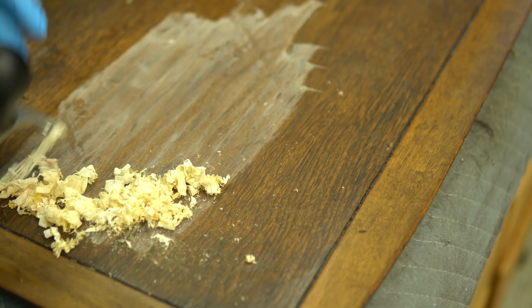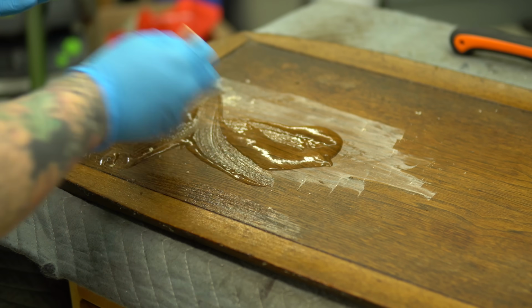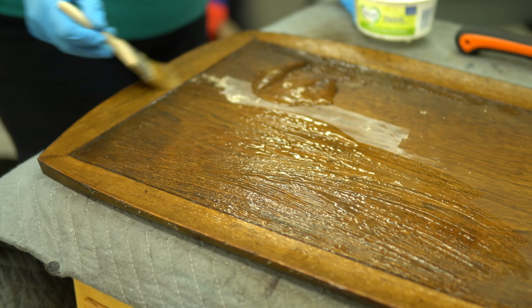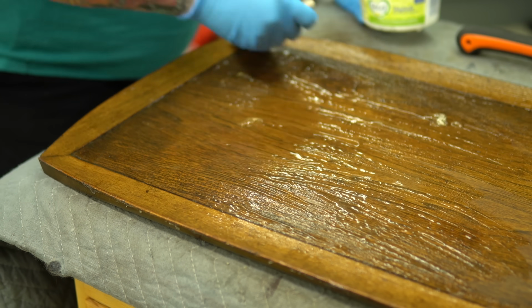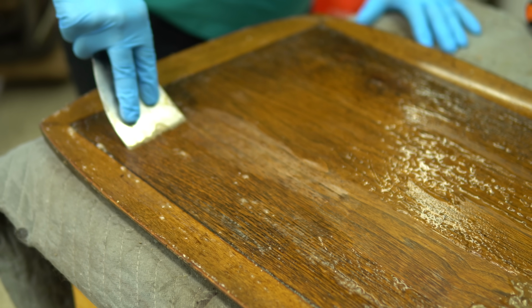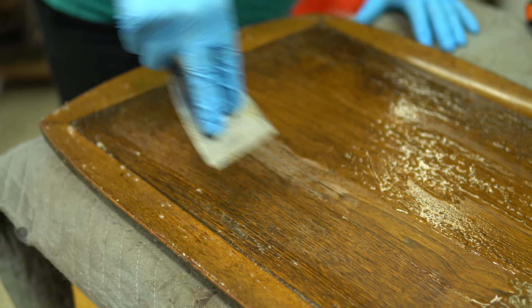So I'm going in with another coat of stripper, hoping to get through those layers. I'm going to leave it on a little bit longer this time. Going back in, you can see that basically the same thing's happening. There's just very little coming off.